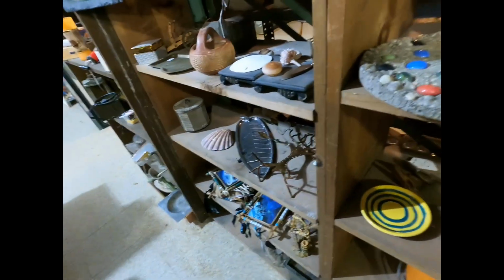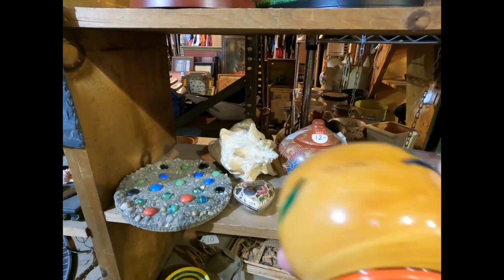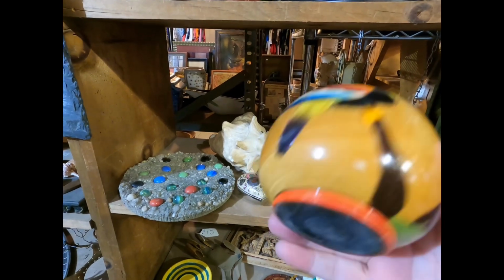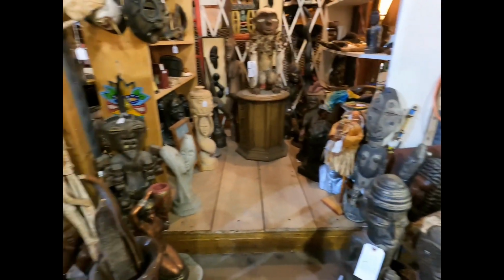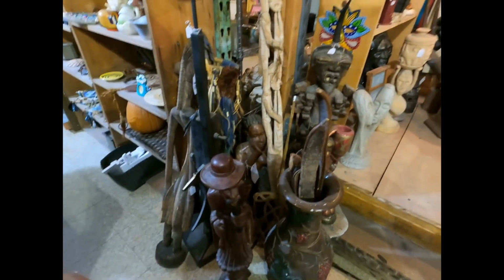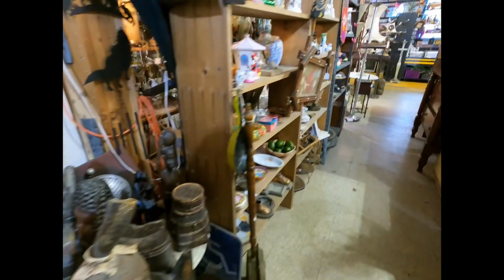I thought this was neat too. This little, oh yeah. This little guy. I did not end up picking it up, but I thought it was kind of neat. I'm just not sure what it was for. It almost has the shape of a hair receiver, but nah, I'm not sure what it's for, if it's for a candle or what. Then they had this area over here that was really cool that was like all African art. Like all African wall hangings and statues and masks and just really cool stuff.